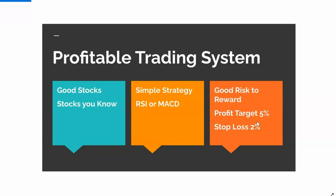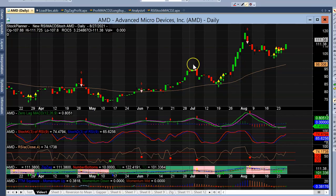I trade options a lot, and so I would like my profit target to be at least 8%, so I can stay in the trade for a little while and reap the rewards. So I would like the back test. I use a tool called OmniBroker, and you see there's a chart of AMD. There's your zero lag MACD, stochastic RSI, and the RSI.